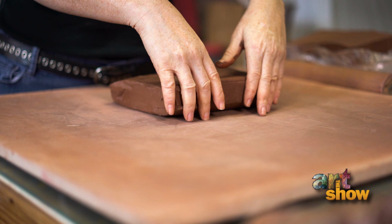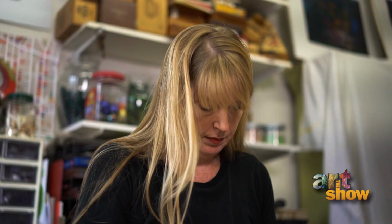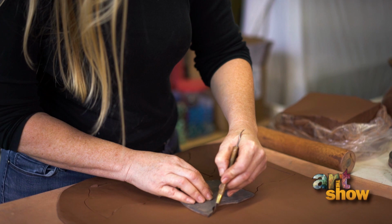So I'll usually throw out a slab if I'm making a tile, and I'll add some clay to that. Maybe it'll be trees or birds or whatever. And then I'll subtract from that to kind of carve.